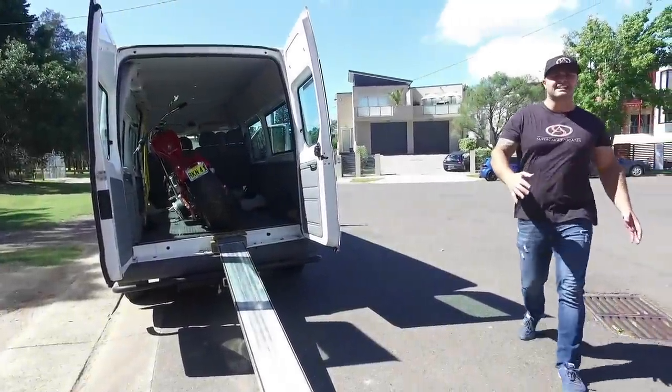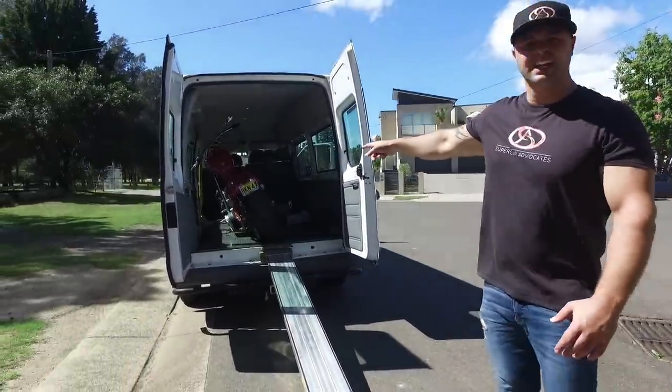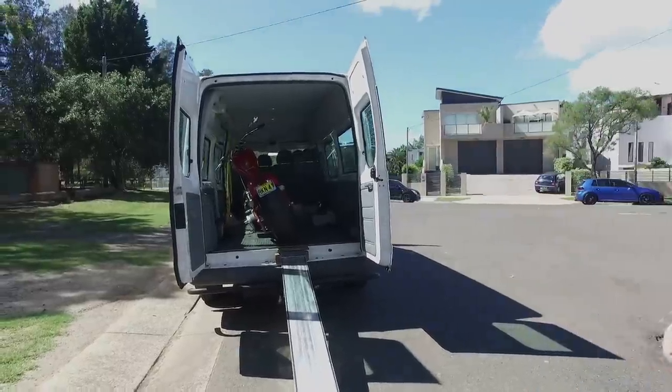Another exciting day. The custom chopper has arrived. Harley Davidson, there it is in the back of the van, and we're gonna take this thing out.